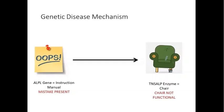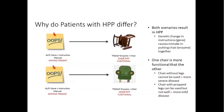So this is somewhat of the explanation for why patients with HPP, the same genetic condition, can have differing severities. So this is an example of how we have, like Stephanie showed, that continuum of disease. They're both caused by the same type of event, a mistake in the instruction manual, a mistake in the gene, often called a mutation, or sometimes it's called a pathogenic disease-causing variant. But those changes in the instructions result in not making the chair properly. But there can be variability in how improperly the chair is made, and that there is essentially the spectrum you see within patients who all have the same condition but have varying severities.